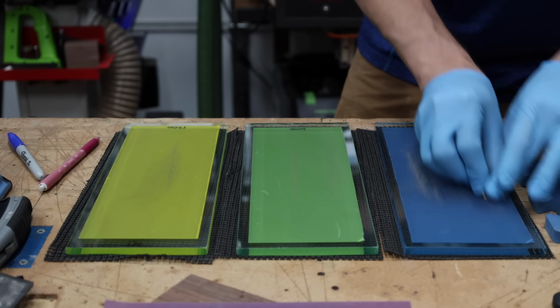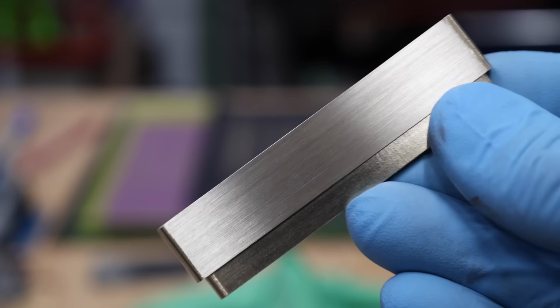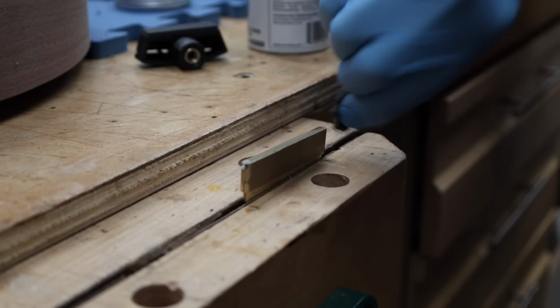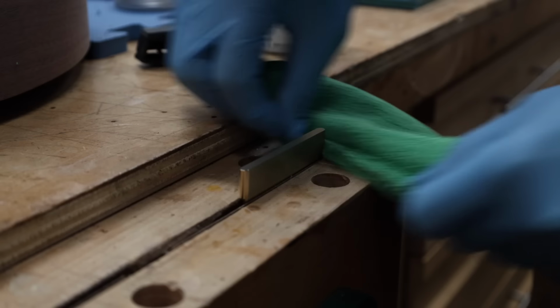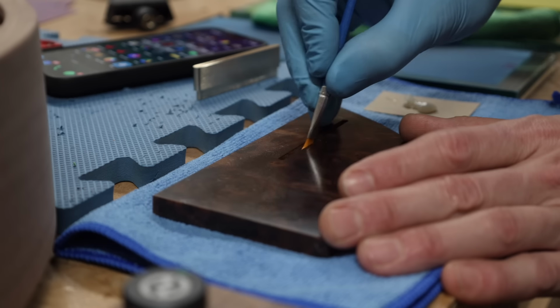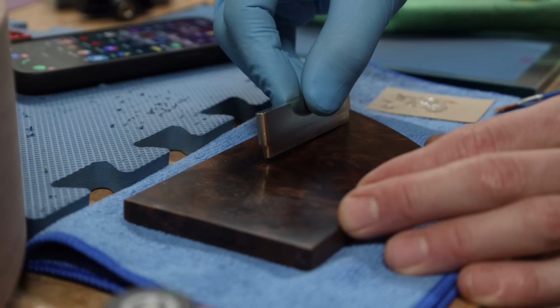Perfect. Now, there were some machine marks left to clean up from the CNC, so after some fine grit sandpaper, I get a nice brushed finish. And a little Renaissance wax to seal it. Not sure how long that's really going to last. I mean, brass is soft, fingerprints, it scratches just by pointing at it, but it'll look nice for a few minutes.